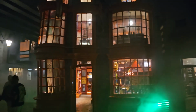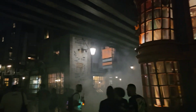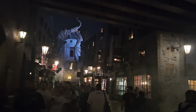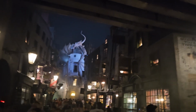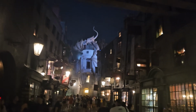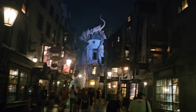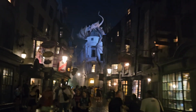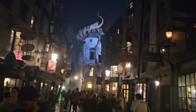I even got a chance to see a battle. There's a group of people who had their wands out, and they engaged in a battle with the different people who were there. So it was really cool. I think each night is something different. You never know what you're going to see, but I just love their costumes, and I love seeing them. And so I absolutely loved walking through Diagon Alley and being able to see them.